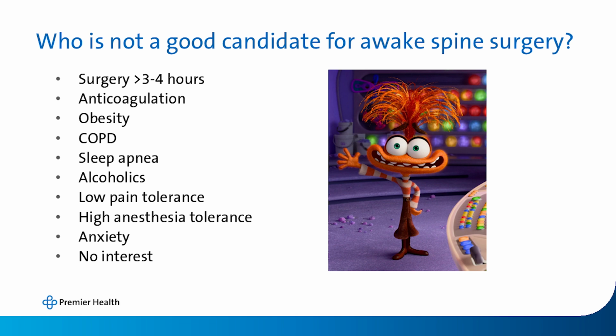If we're worried about your respiratory system, so if you're obese, have COPD or obstructive sleep apnea, you may not be a good candidate for awake surgery, because when you're lying down, we're worried about your airway and we can't necessarily access it very easily in a quick fashion. Patients who are alcoholics or have a low pain tolerance. Patients who have a high anesthesia tolerance. There's an association with patients with red hair and high anesthesia tolerance.